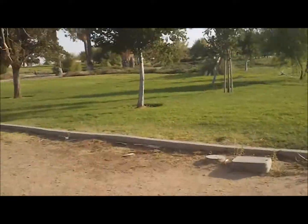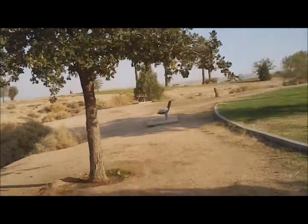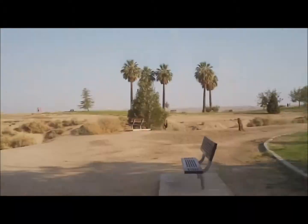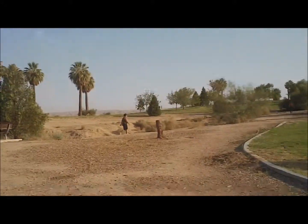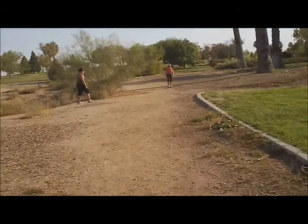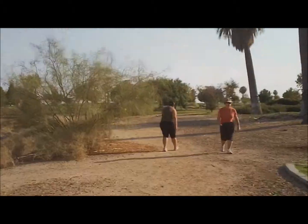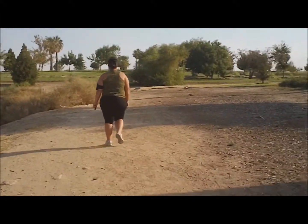Turning off the bike path onto the dirt. Most of this from here on will be dirt, except for a short section of bike path at the bottom and a little longer section at the end of the hill down to the Hilla Avenue turnaround. A lot of people out getting their exercise this morning.